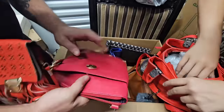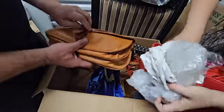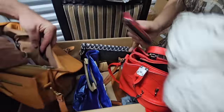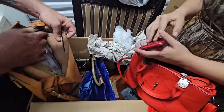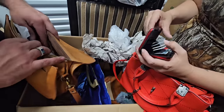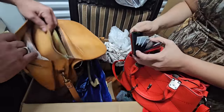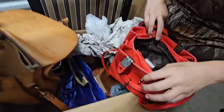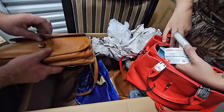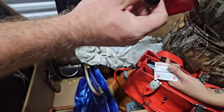This is Tommy Hilfiger. Ooh, this one looks good. There we go. This is all leather. Oh, whoa! Social Security card. Yeah. Did she put any money in there? No, I was hoping. No money. This is a nice leather bag. What is that? No glitter.